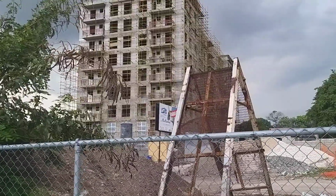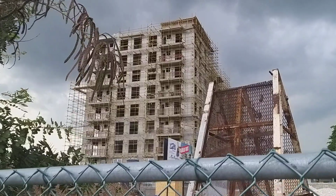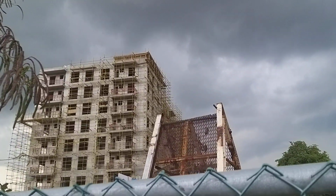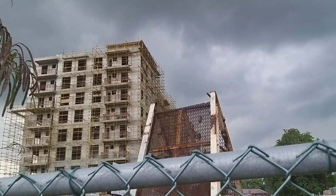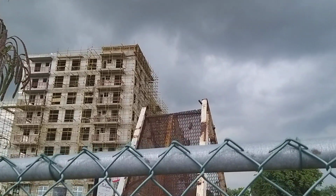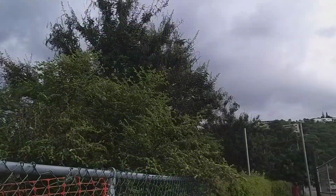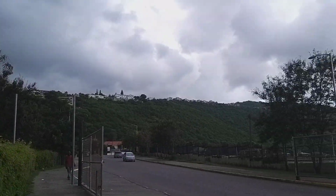Alright, so this is the LOFT. As we see the sign there saying sold out by popular demand. So this looks like at least 10 floors. And then we have the mountain view up here.